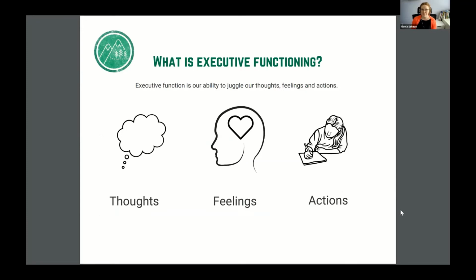When we boil down what is executive functioning, when we boil it right down to its essence, it is the ability for us to juggle our thoughts, our feelings, and our actions. And that sounds kind of simple when we really break it down, but there's a lot going on there. And like I said, I'm going to have an example coming up where we can really parse out what I mean by those different things. So executive functioning: our thoughts, our feelings, and our actions.